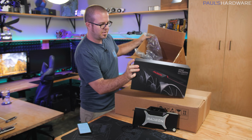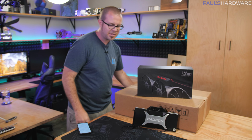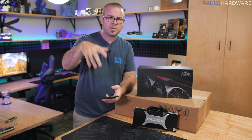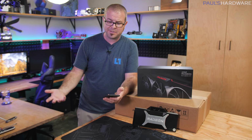So I actually have the air cooler and the water-blocked graphics card from that build, which has been returned to me by the giveaway winner. But before I dive into the issue with this, I need to give you guys a little bit of a backstory here because maybe you're not fully aware.